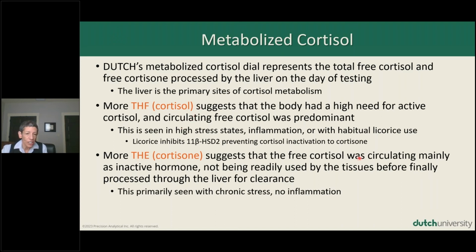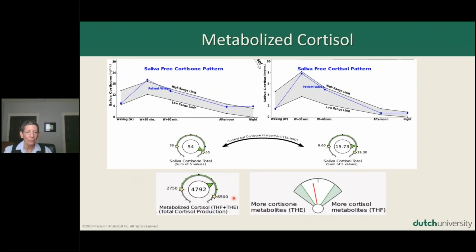More THE suggests that free cortisol was circulating as inactive hormone that day, not being readily used by the tissues before finally being processed. And this is a lot of times seen with chronic stress, where you have high free cortisol and it's trying to nudge it towards cortisone to protect the mineralocorticoid receptor.